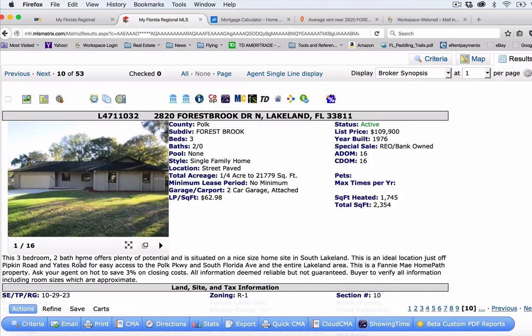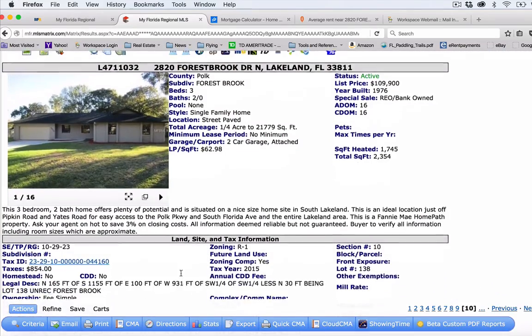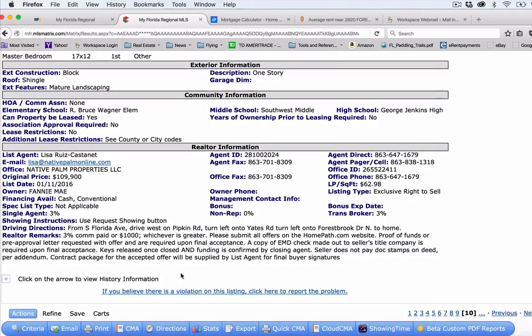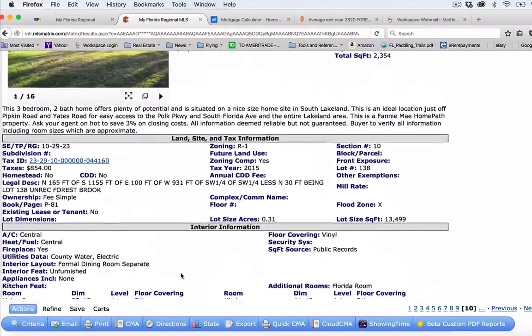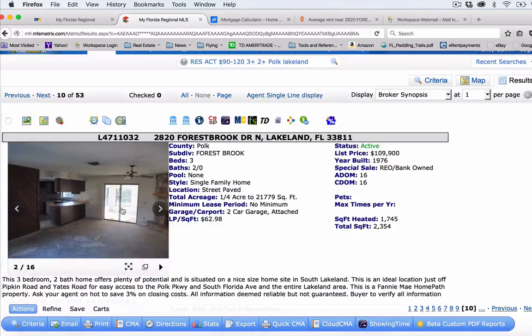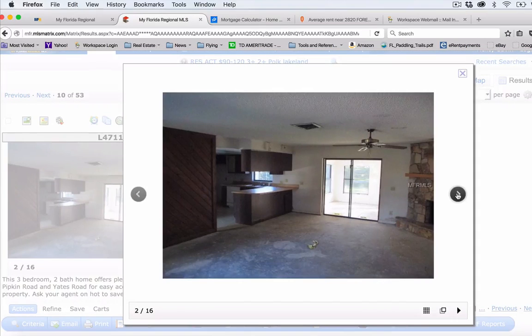3-bedroom, 2-bath home offers plenty of potential and is situated in a nice size home in South Lakeland, just off Pipkin Road. Blah blah blah. Ask about 3% off your closing cost. Please verify all information. Da da da da da. Okay, it's a HomePath home. Scroll through the pictures here. I don't know if you can see these, but I hope you can.